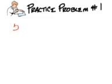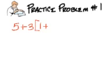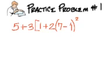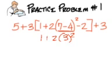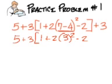Practice problem number 1. 5 plus 3 times the quantity 1 plus 2 times the quantity squared of 7 minus 4, close the quantity, minus 2, close the larger quantity, and then plus 3. On the practice, you have to go here first. That's a 3. And then you have to go back to square that after you leave everything else the same. And when you square it, you end up with a 9.